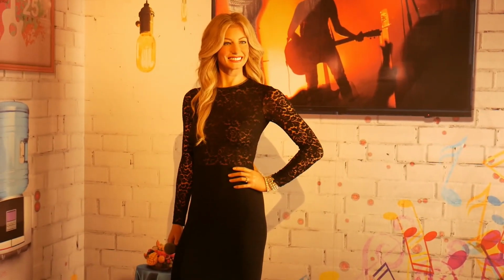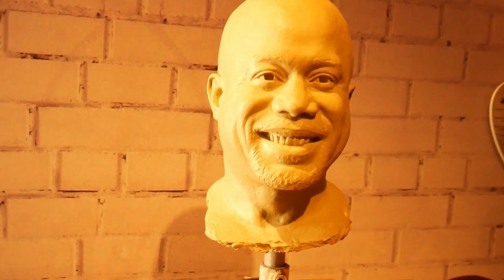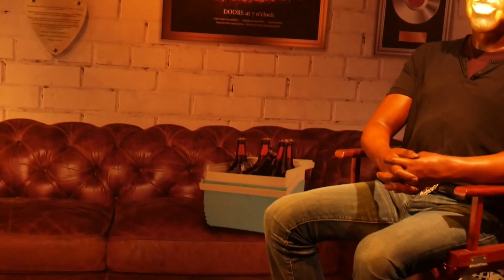And speaking of Tim McGraw, here is his wife, Faith Hill. And this is kind of interesting. Here's the head of Darius Rucker, who some of you know as the singer from Hootie and the Blowfish, as well as being a country singer. And his figure is talking, explaining how the figures are made and how they actually did the process of him speaking on this little presentation they have here.